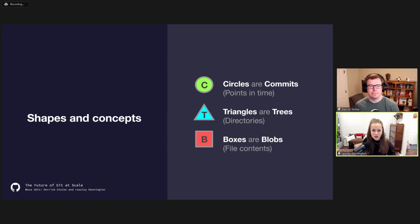We're going to be using 3 basic shapes to illustrate concepts throughout the rest of the presentation. Circles represent commits or points in time. Triangles represent trees or directories. And boxes represent blobs or file contents. So we've used some alliteration with C, T, and B. Hopefully that helps make things easy to remember.